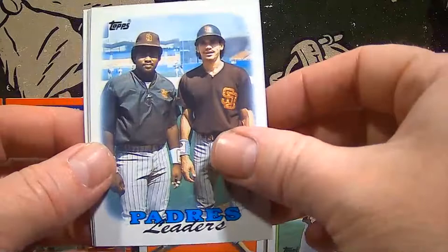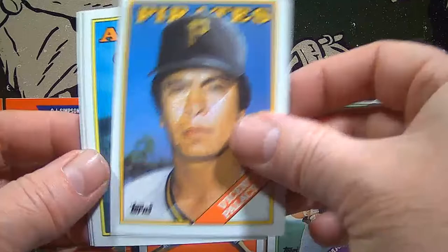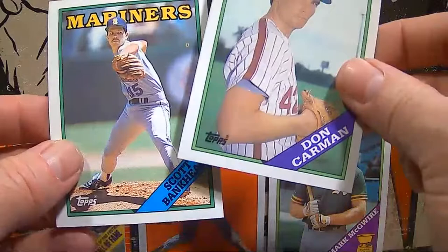Tony Gwynn. Yep, got Tony Gwynn and Benito Santiago. Vincent Palacios. Charlie Kerfeld and Don Carman. And Scott Bankhead. That one was a little slower than the first pack.